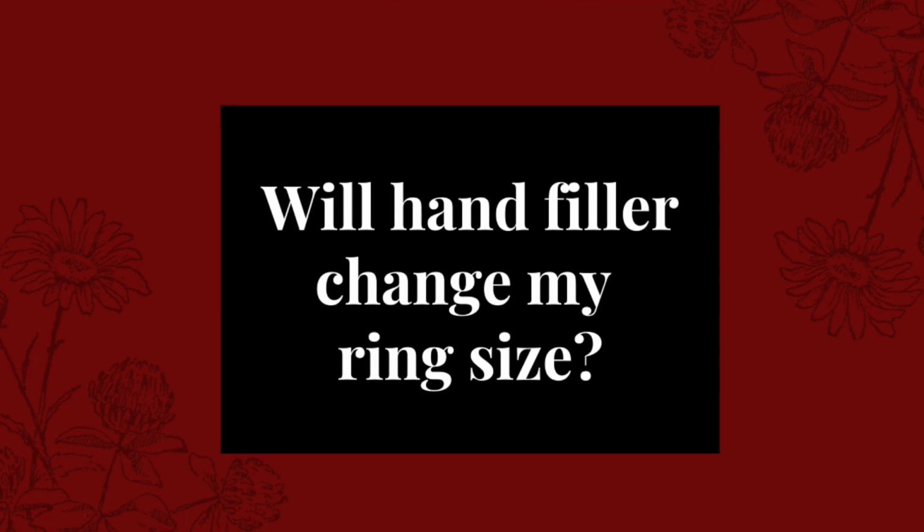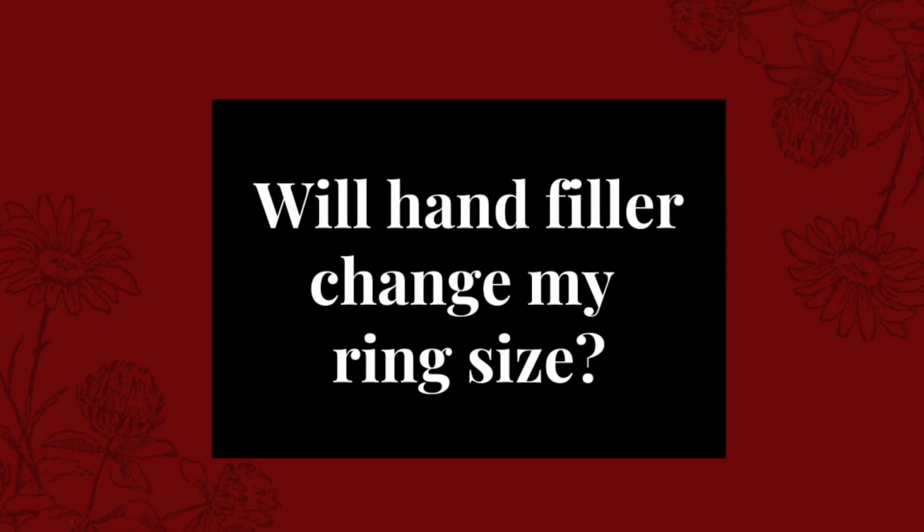The next question says, will hand filler change my ring size? And again, a very good question, but since we are not placing filler in the actual fingers, the answer is no. Hand filler is actually being placed in the back of the hands, kind of between the bony prominences, but not in the fingers or the knuckles. So nope, should not have to worry about a change in ring size.